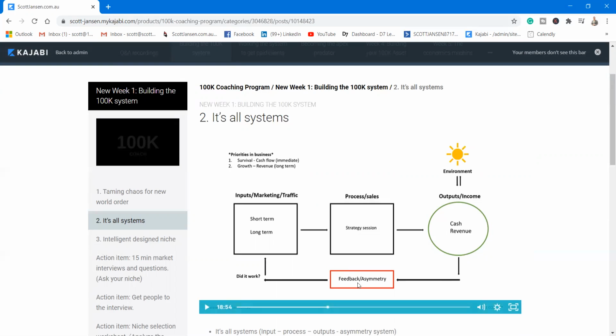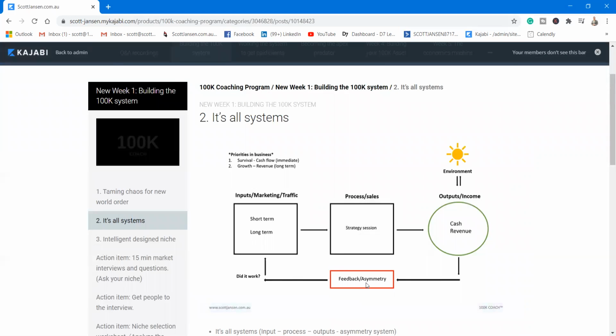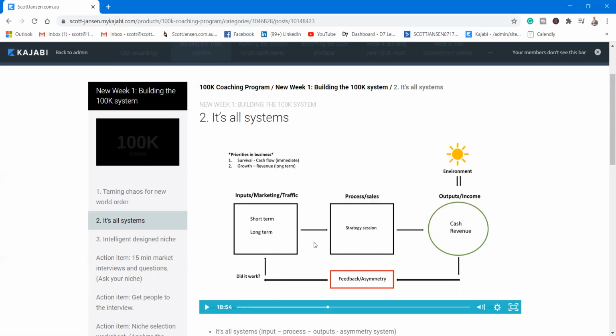Last thing we're looking at tracking is called feedback and asymmetry. So what is feedback and asymmetry? Asymmetry stands for there's going to be an eventuality in every therapist and coach's business who is in our program where they can actually start doing less work but making more money.